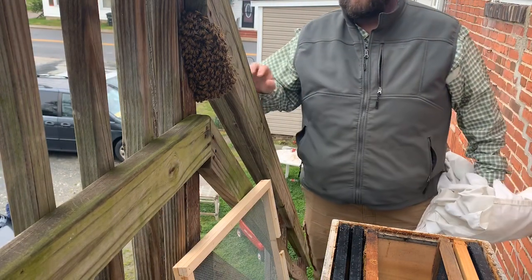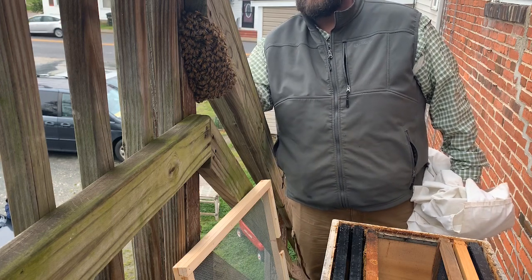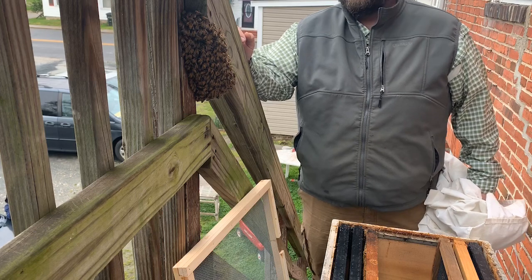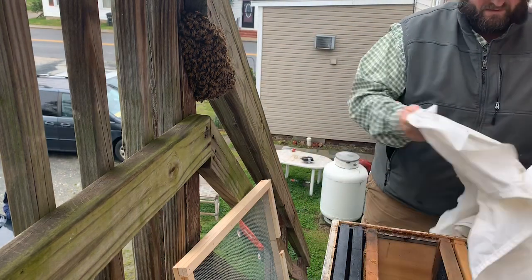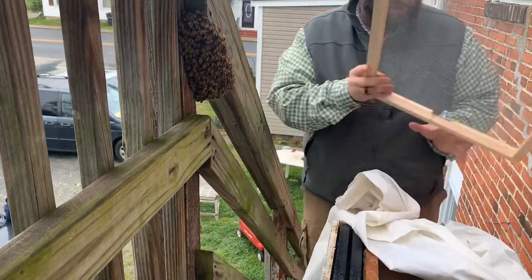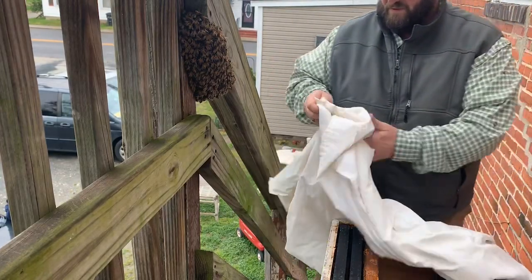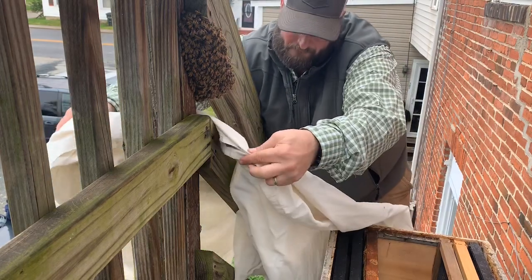Hey, Jason from Bohemia Bees. We're here on site. We're going to go ahead and remove this cluster of bees that have surrounded the bottom of a rail, and try to get them into this box down here. We're going to set up a tarp to try to get them to slide down in, but I'm going to brush them in on a frame as well. But I don't want them to start to get riled up, so.